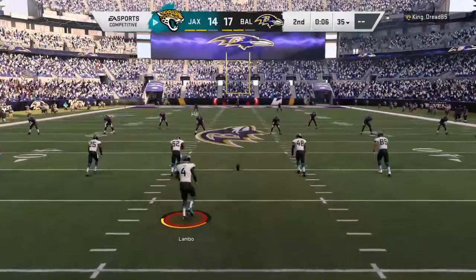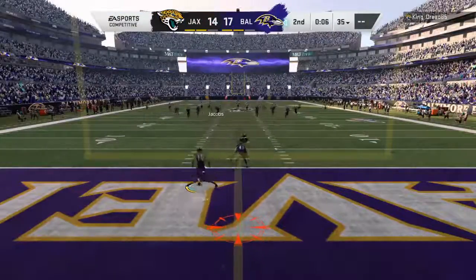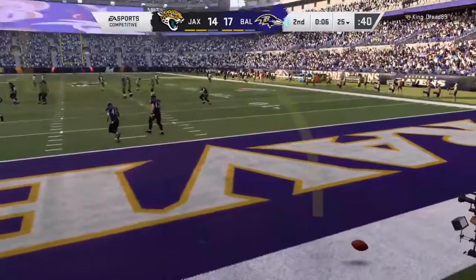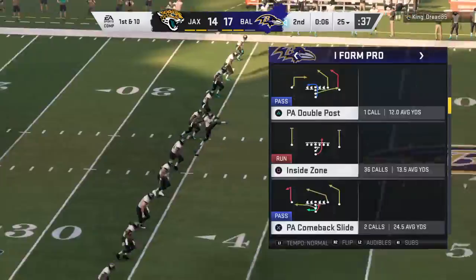And Lambeau now, after the touchdown, he'll kick this one away. The Ravens take over 1st and 10 at their own 25-yard line.